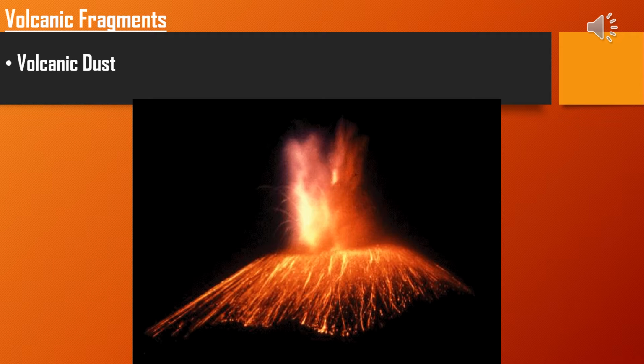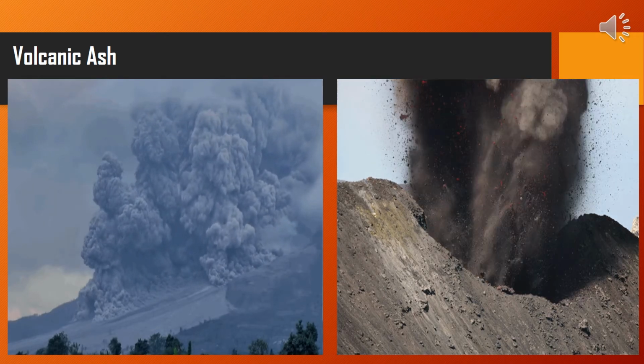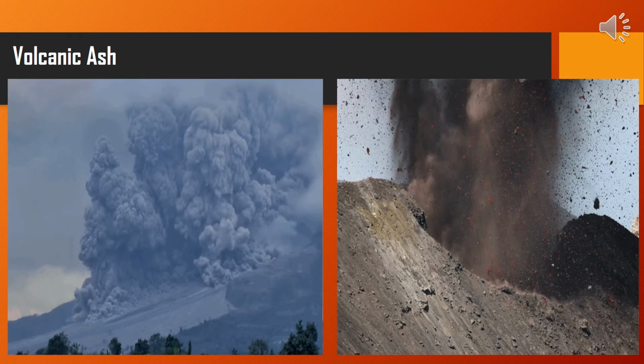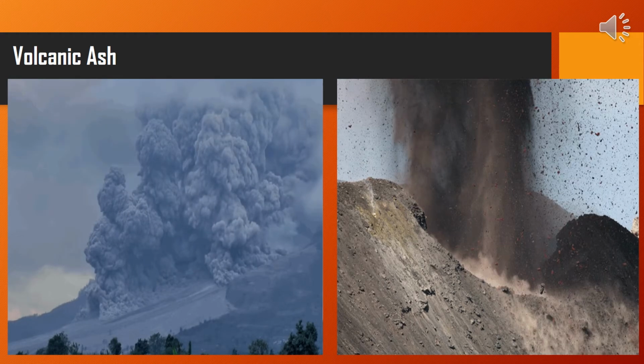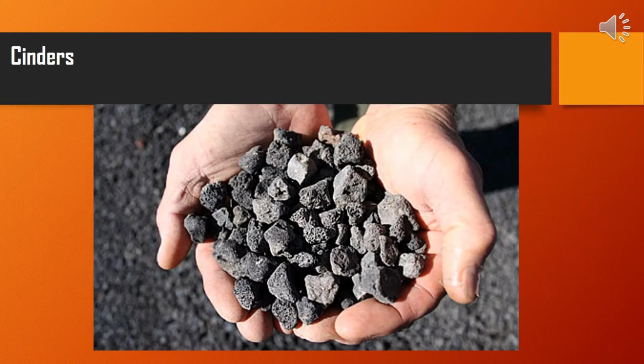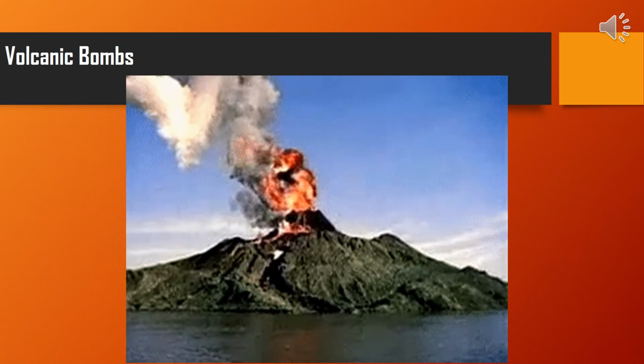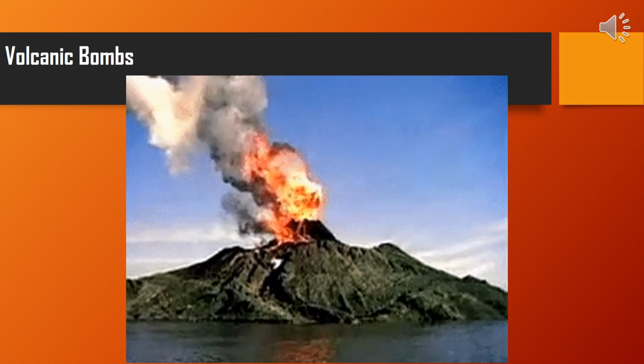Volcanic dust is less than 0.25 mm in diameter. Volcanic ash is more than 0.25 but less than 5 mm in size. It's almost equal to 1 grain of rice. Cinders are the size of a golf ball. Volcanic bombs range from a few centimeters to several meters.